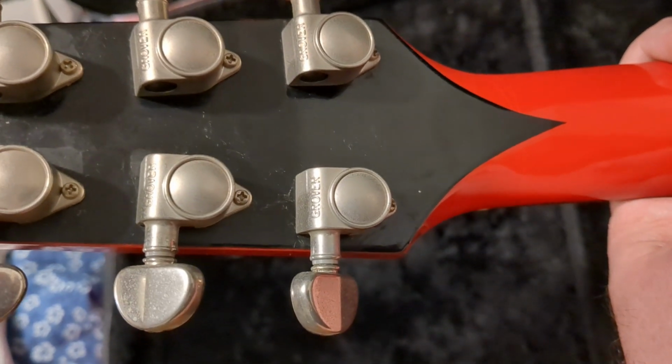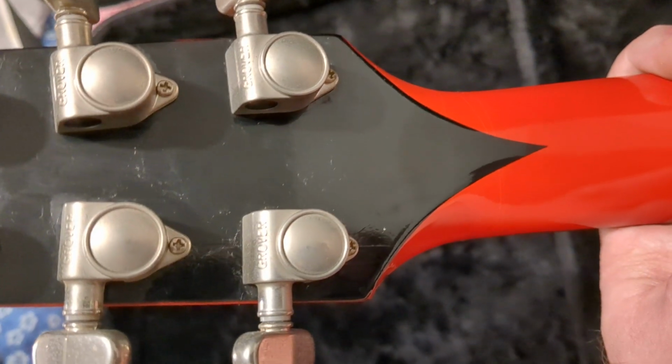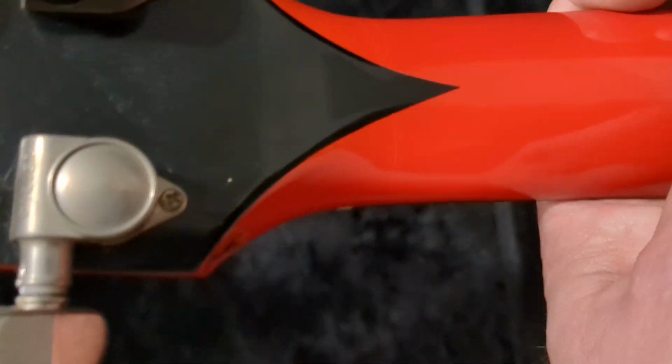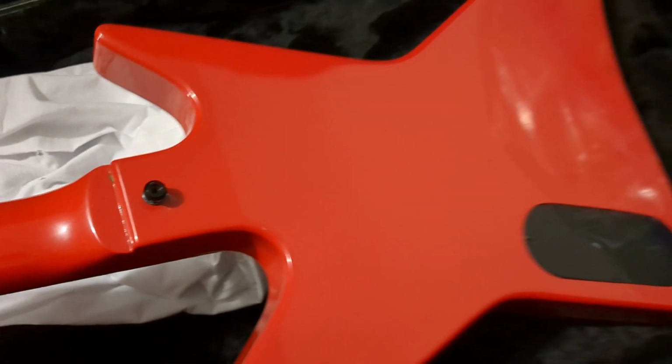Okay, we got the Grover tuners there on the back. Like I said, nothing cheap about this guitar. Made in Kalamazoo, Michigan, and this was great stuff. This was Marv Lamb's baby. Got the stinger right there on that all mahogany neck. That hot red all on the back there, just looking so cool.